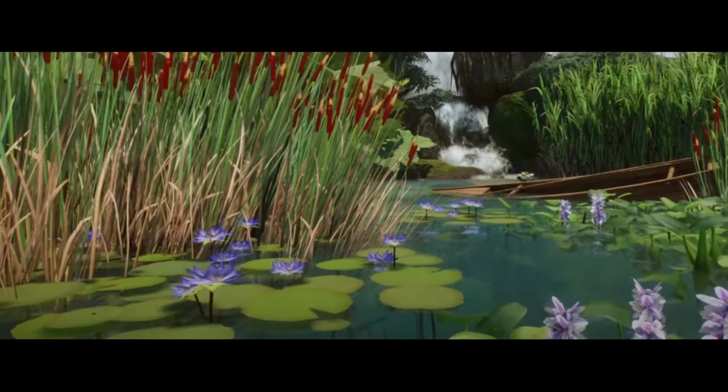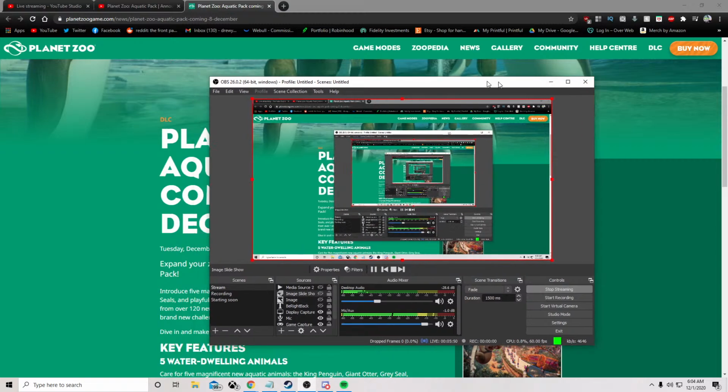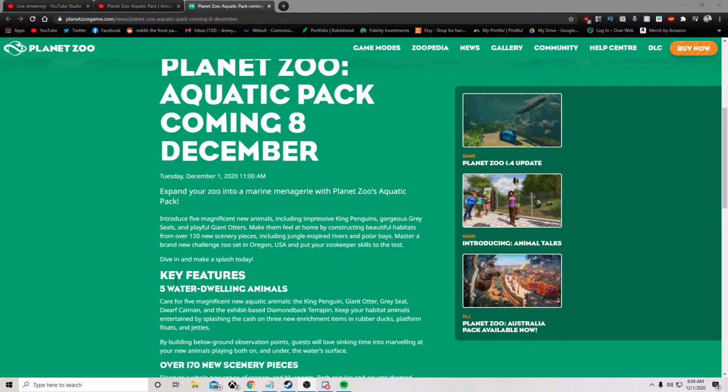But let's go ahead and read through the official announcement real quick. So we have the Planet Zoo Aquatic Pack coming the 8th of December, which, if you remember, is also when we're getting the free update. So let me go ahead and try and read through here.